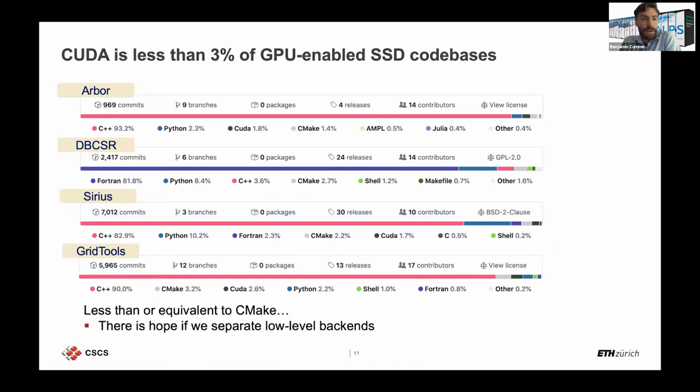Now, I've got an example here I'd like to demonstrate. So at CSCS, we've been focusing on NVIDIA GPUs because these are what we've had in our systems for more than 5 years now.